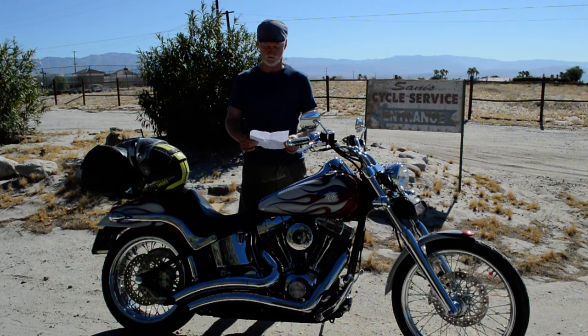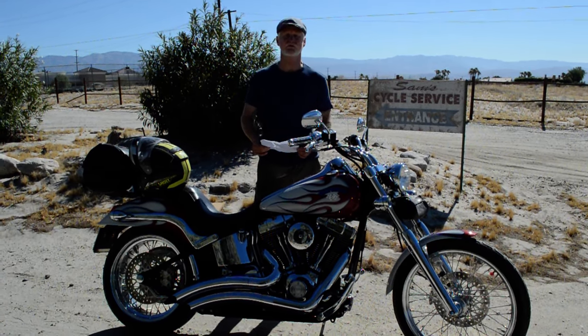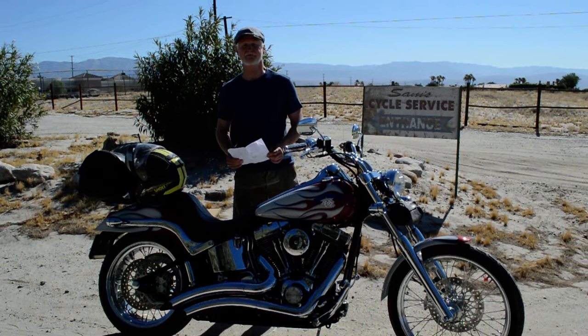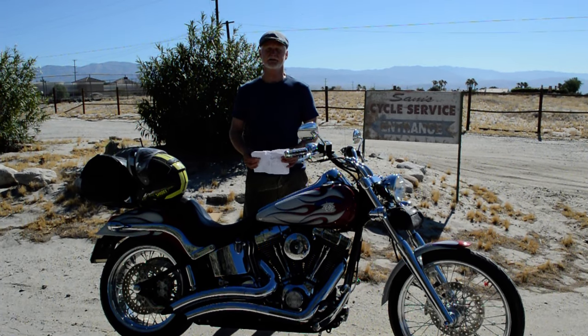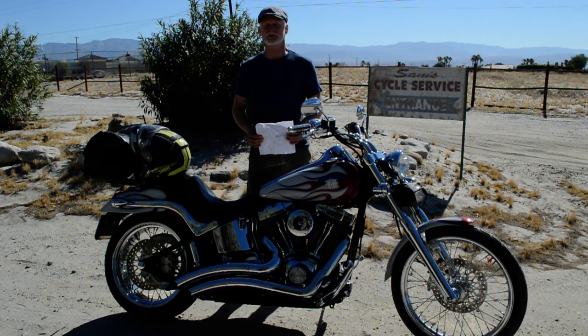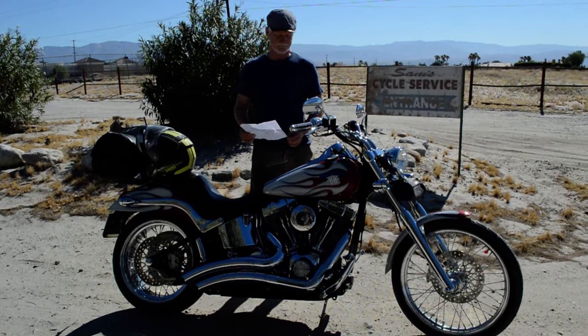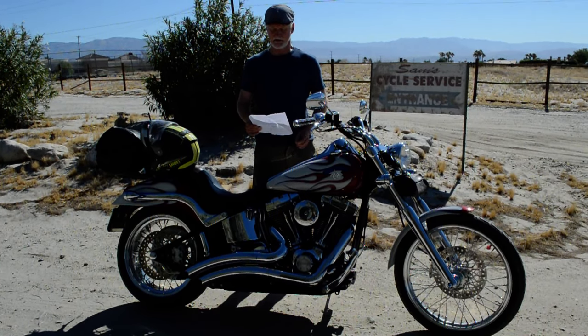This bike has only 4,338 original miles. Does not even have 5,000 original miles on it yet. It is an original one-owner motorcycle. An older gentleman that's retired and he's just not riding anymore. Very well kept up.